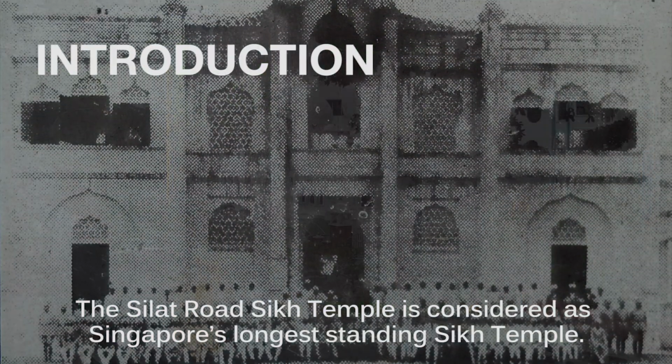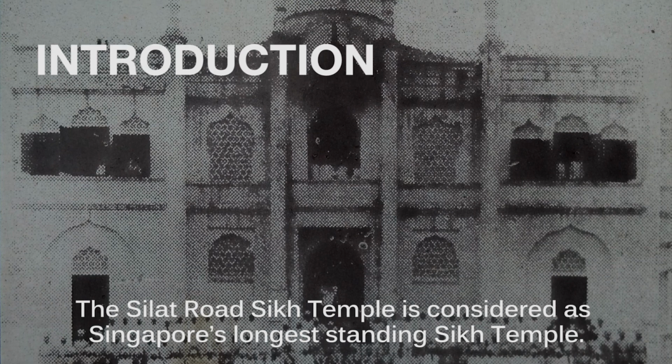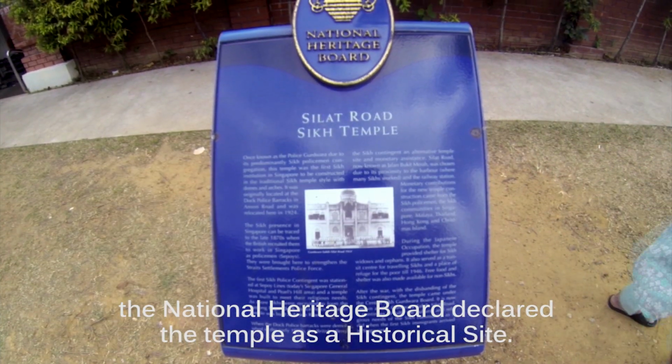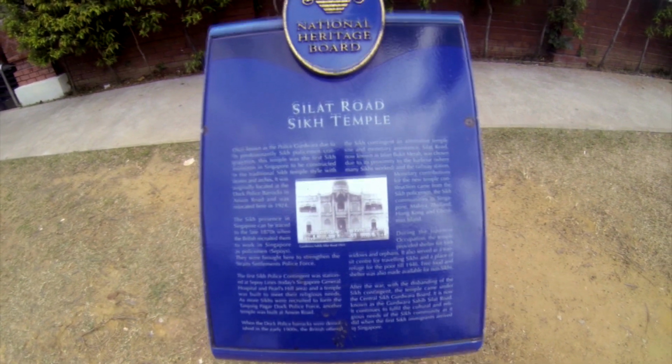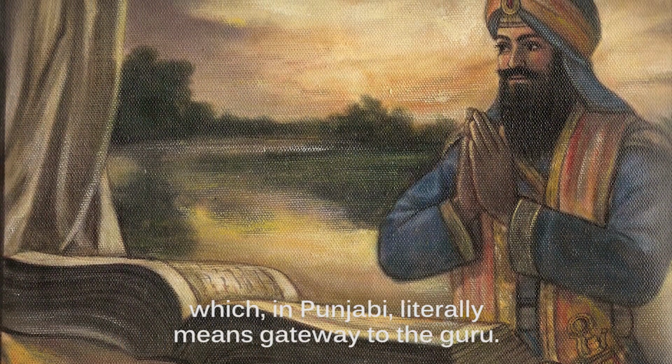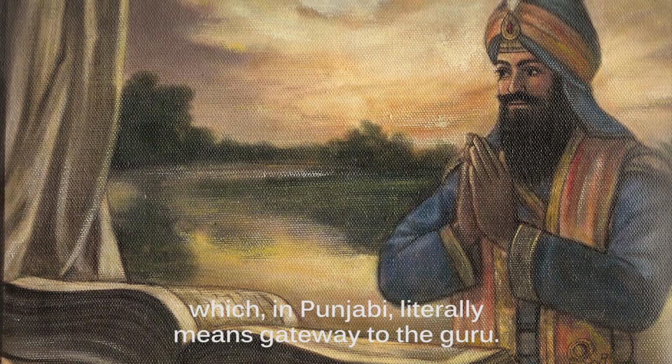The Silat Road Sikh Temple is considered Singapore's longest-standing Sikh temple. On the 14th of November 1999, the National Heritage Board declared the temple a historical site. A Sikh temple is also known as a Gurdwara, which in Punjabi literally means gateway to the Guru.